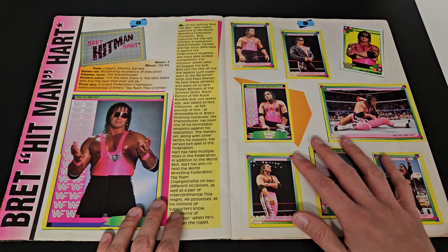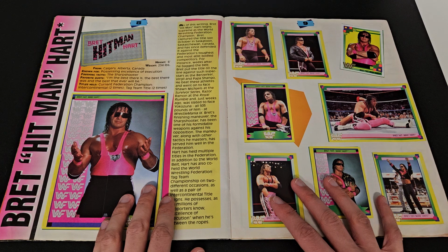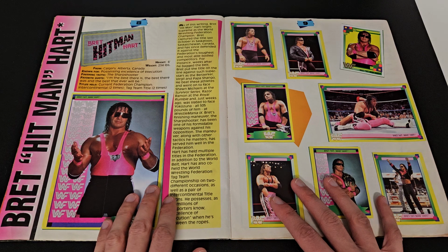So I'll read his bio. As of this writing, Bret "Hitman" Hart reigns supreme as the World Wrestling Federation champion. Bret captured the title last October in Saskatchewan, Canada, and has since defended it against the Federation's toughest and most able-bodied competitors. For instance, weeks after he bagged the belt, Bret put the title on the line against such superstars as the Berserker, Virgil, and Papa Shango.